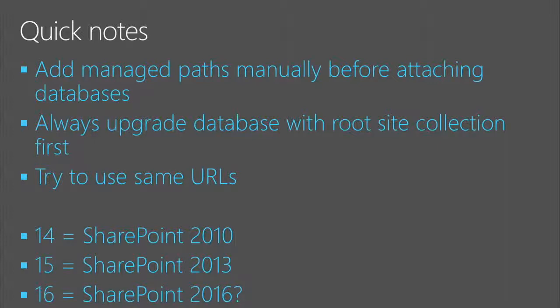Number one, it's a performance hit. Every request that hits SharePoint has to get compared against that managed path list, because SharePoint needs to break that URL down and say which part is server name, host name, which part is managed path, which part is site collection name, which part is web, whatever. And part of that decision tree is those managed path settings. So you don't want to have a lot of those, because every request has to go through that list. So what you need to do if you've got wildcard managed paths is add them before you attach your database. The other thing is if you have explicit managed paths, then it kind of shoehorns you into what you can and can't add, because then you can't add the wildcard afterwards.